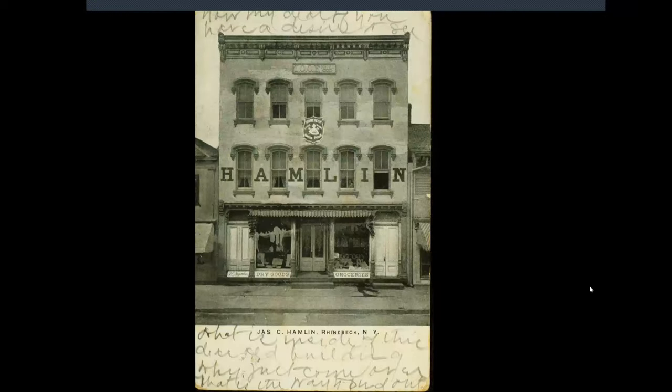Here's an interesting postcard as well from 1905. It says the Hamlin Building, Dry Goods and Groceries. And the top building says IOOF. And that was the International Order of Odd Fellows. It was a fraternal organization.